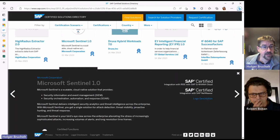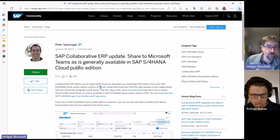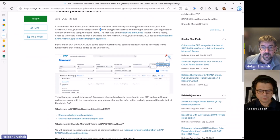The next thing is something that is a little older already. It's a blog post from Peter Spielvogel at the end of January about some of the updates from the SAP S/4HANA Cloud Public Edition integration. We had talked about this, but I only now found this blog post where he talks about some of the SAP Collaborative ERP integrations of Microsoft Teams into S/4HANA Public Cloud. From within almost any SAP Fiori screen, you can go to this share button, click on Microsoft Teams, and share the content as a chat, as a link basically. And that is now generally available.